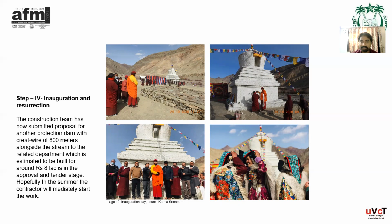These photos are from the day when the actual inauguration happened in this area, in the presence of His Holiness Rinpoche and the other villagers, the community people. This was opened up, and you can see the kind of effort that goes behind making this small change, but one that impacted the villagers a lot.